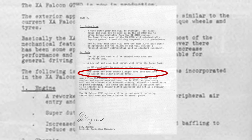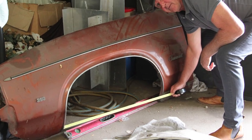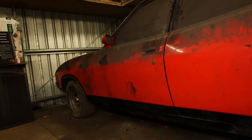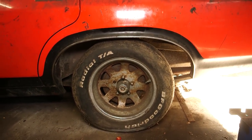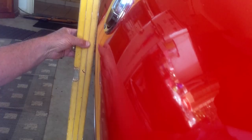Dave and I thought, well, this chap said that the guards look wider, and we have this memo. So we went out and measured up a number of XA GT Falcons and came back with the results that on this car, the front guards are 10 millimetres wider than the normal XAs and 20 millimetres wider at the back, 20 millimetres either side. Wow. So it's like they've been pumped. Well, either that or they've been manufactured that way. I don't know how they've gone about that, but that's what we've discovered.